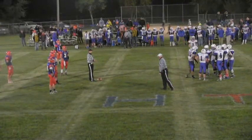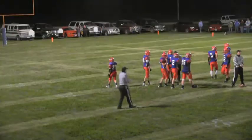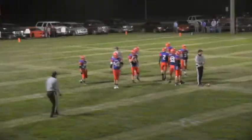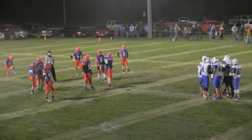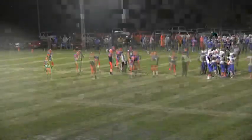Knipling coming around the right end. Knipling gets wrapped up and finally drug down. He gets stopped as he gets out to about the 28-yard line. Pickup of about a long three. It's going to bring up third and six.